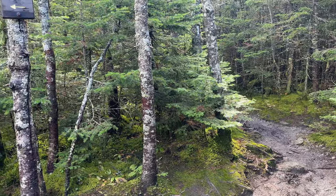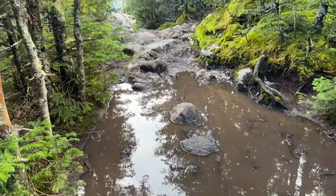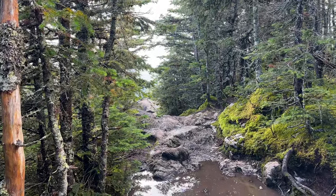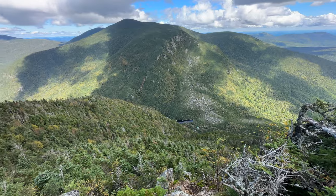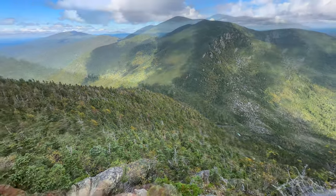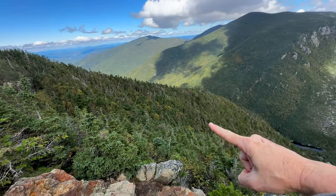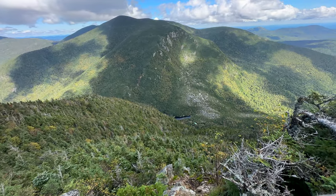There's a trail I came on, and there's a little puddle, and over there's the view. And I'm also at the summit of Wildcat A, I believe. Oh my goodness. So the trail, if I were going down, would go down here, less than a mile, and I can hear people laughing at the hut.